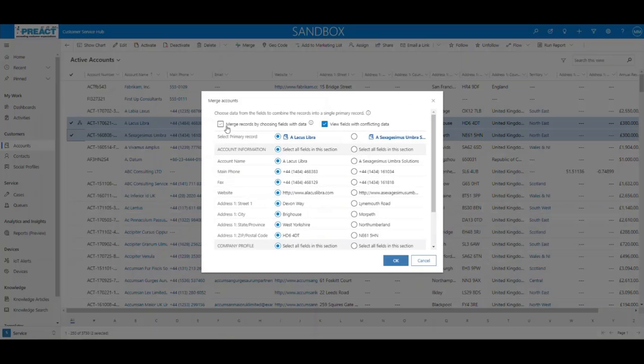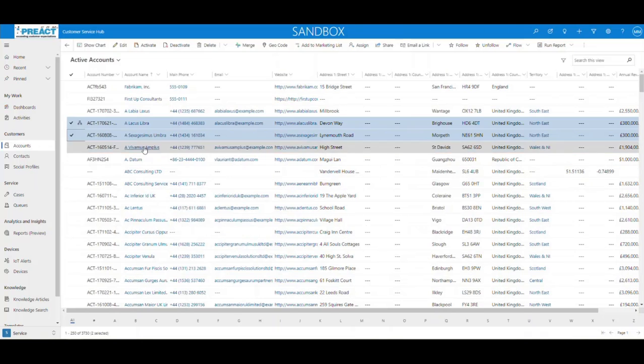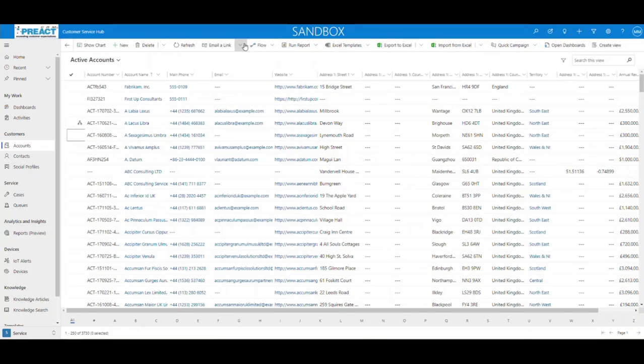Then you've got this other option, merge records by choosing fields with data. So if it's got data in it, like these two, this is the primary record. If I can then select this as the primary record, then by turning this feature on, you can see here, if both records have data in the fields, the primary record is now selected. So if we selected that, then this being the primary, we click OK, then it will merge and it will take all the values from the primary source here. So that's one enhancement to the merging.